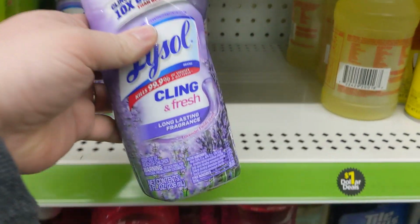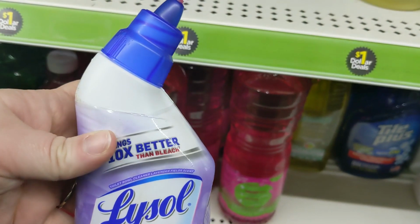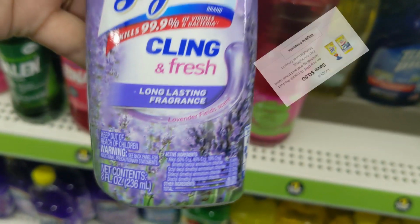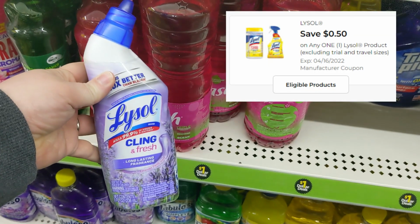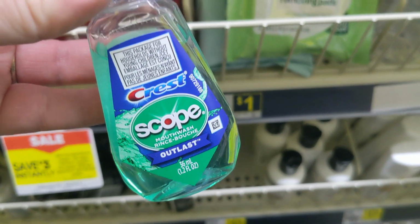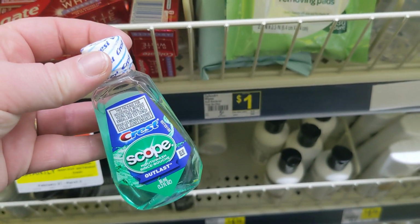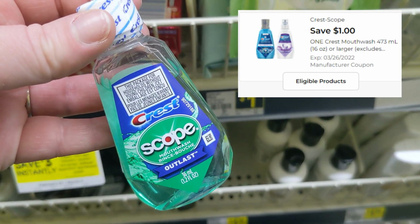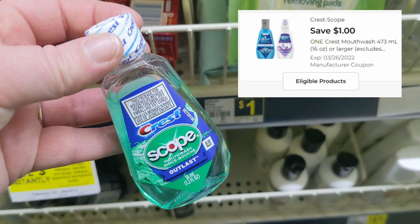You can also pick up 1 of the Lysol toilet bowl cleaner for $1 from the dollar aisle and use the 50-cent digital coupon on that, making it just 50 cents. And you can also pick up 1 of the Tiny Crest mouthwash from the travel section for $1 and use the $1 off digital coupon on that, making it a freebie.